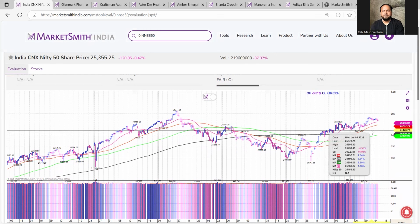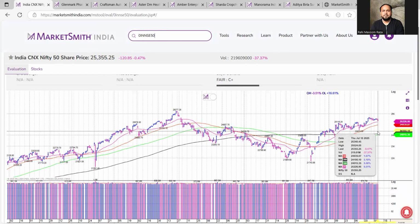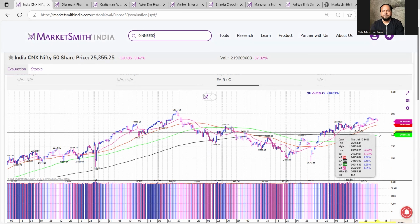After that, we have seen it gradually deteriorating, and the price action has been downward. If you look at the 21 DMA placement, it is around 25,026, which is just 0.51% away. And the 50 DMA is 24,939, which is 1.67% away. So if this gradual downward move continues, the index might retest its 21 DMA followed by its 50 DMA. But hopefully it will not touch its 50 DMA so easily.